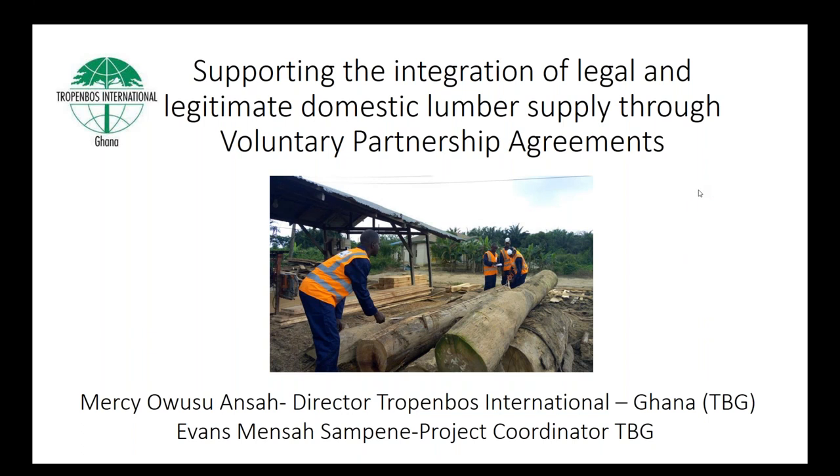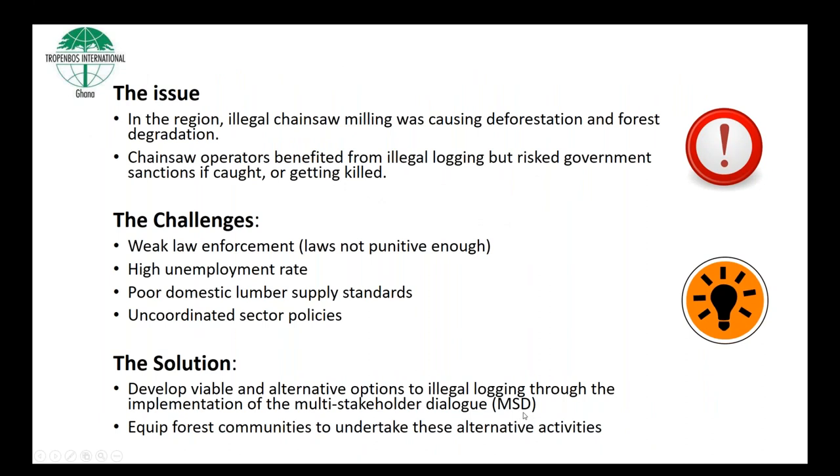Yes, please go ahead. Okay, so we are sharing our experience with how we supported the integration of legal and legitimate domestic lumber supply through the voluntary partnership agreement. When Ghana signed onto the voluntary partnership agreement, we made a commitment that we were going to supply legal lumber to the EU, but also we were going to ensure that in the domestic market, there is also legal lumber. And that is the background to this particular story that we are presenting.